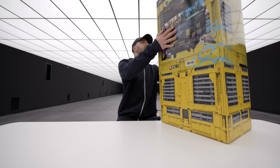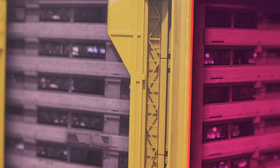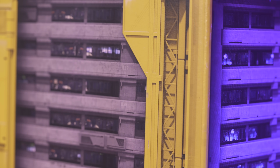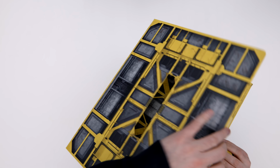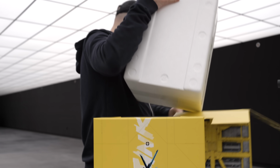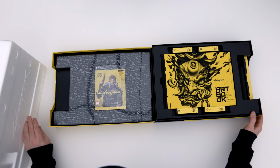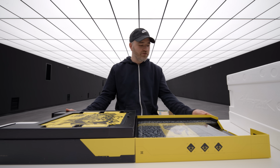So we're gonna lift this piece off. Well, this is actually some sort of an apartment building. You can see all the independent windows here. People living in Night City. Whoa, I'll lift that out first. Woo! Very cool. You have to appreciate it.